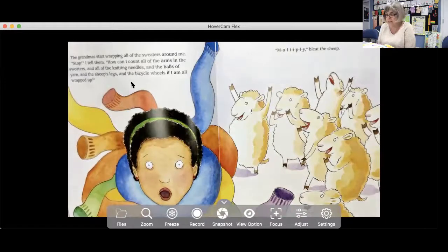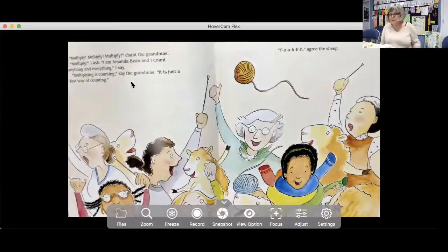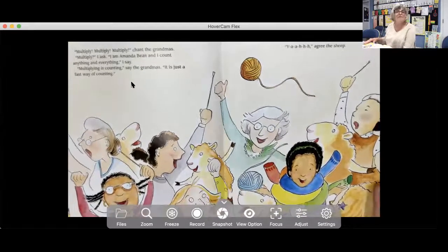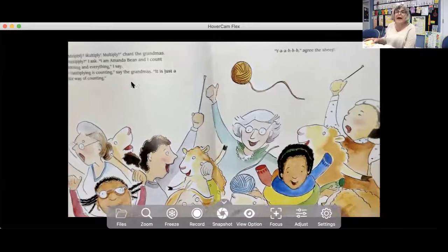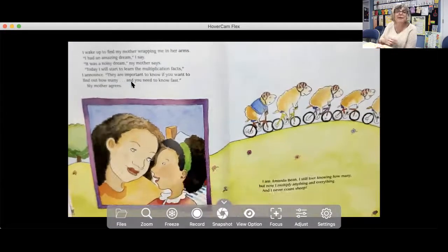The grandmas start wrapping up all the sweaters around me. Stop, I tell them. How can I count all the arms in the sweaters and all of the knitting needles and the balls of yarn and the sheep's legs and the bicycle wheels if I'm all wrapped up? Multiply, bleat the sheep. Multiply, multiply, multiply, chant the grandmas. Multiply, I ask. I'm Amanda Bean and I count anything and everything, I say. Multiplying is counting, say the grandmas. It's just a fast way of counting. Yeah, agree the sheep. I wake up to find my mother wrapping me in her arms.